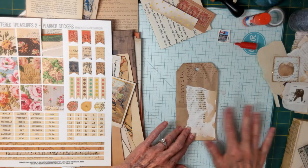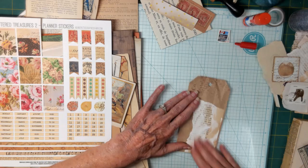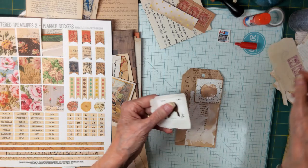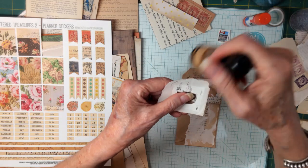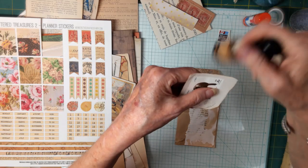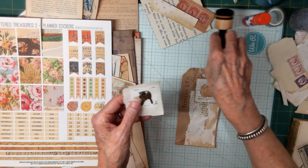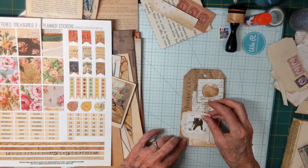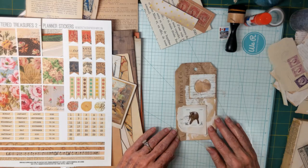Alright, so far so good. Alright, and then this, oh my gosh, that is great. And then I'm going to put some vintage feel onto this. Gosh, I don't know, this is pretty old. I mean, really quite old. So there we go. Okay. Yeah, this is pretty. So that's kind of fun.